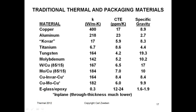Here's a list of traditional thermal and packaging materials. I don't have time to go through all of them, but I'll point out that at the bottom, e-glass epoxy, such as FR4 printed circuit board, has extremely low thermal conductivity. It's really a thermal insulator. If we look at the CTE, I've gone through many papers and manufacturers' data, and you find reported coefficients of expansion ranging between 2 and 24 parts per million per degree Kelvin. 17 or 18 is a typical number.